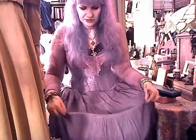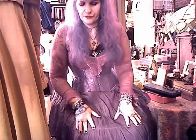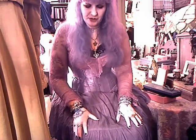This skirt that I'm wearing over the skirt, I actually don't remember. No, this was in a grab bag downstairs as well. So that was free, and the shoes were free. I don't remember where the tights came from. This shirt was on sale at Sears for $12.